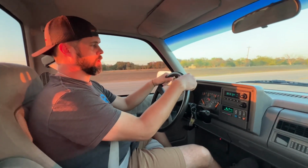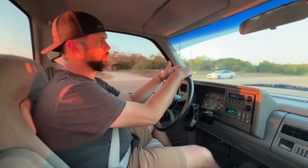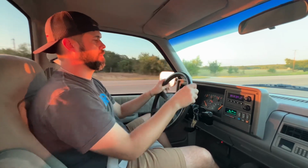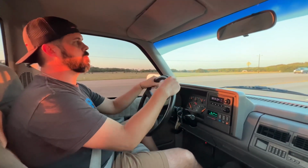So we just put these wheels on here. And the Nitto tires always seem to handle a little bit better than the off-brand tires. So nice ride with the Nittos, good handling. Just a great driving OBS truck.